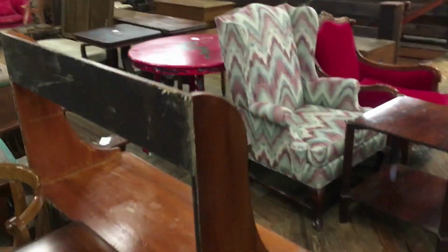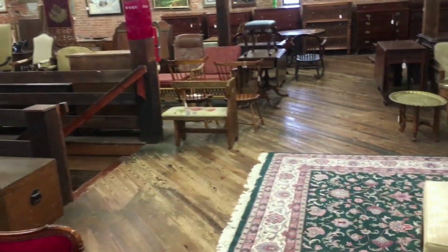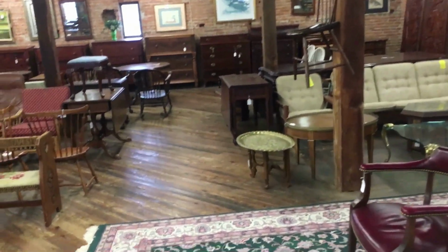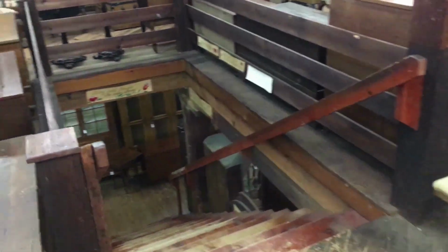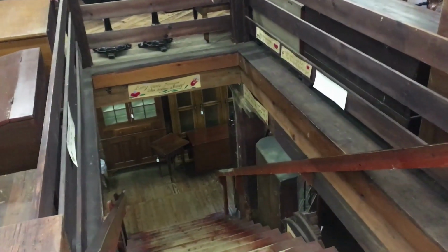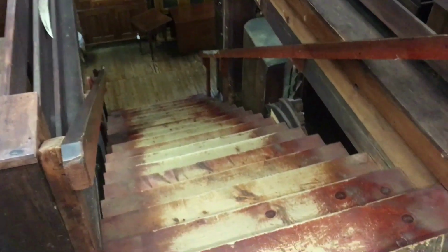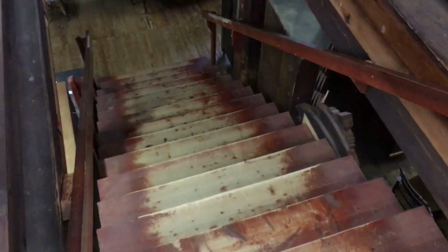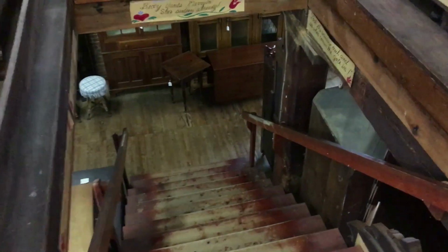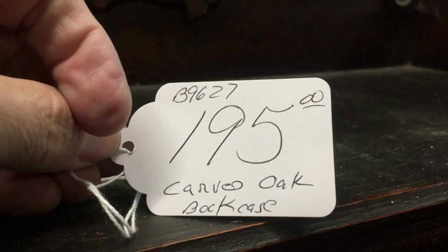Okay, we're going to go downstairs and cross the street into a more traditional antique mall, but actually, I think there's more furniture downstairs. Some of you may remember I brought you here about a year ago. No, I think it's been maybe 2 years. Now let me close my mouth and get down the staircase without breaking my neck. I'll be right back. Well, let's look at the price tag first.